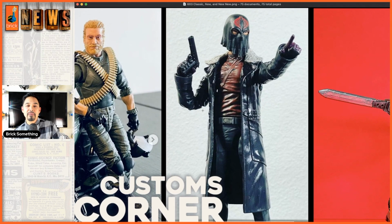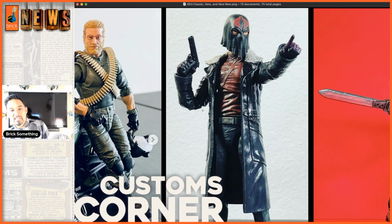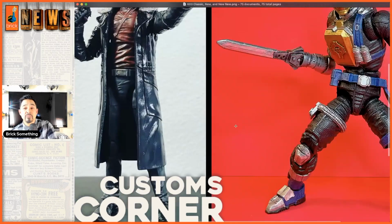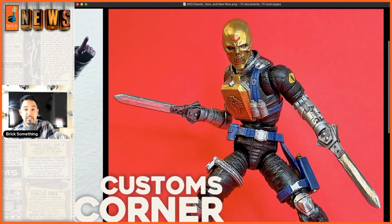Here's a Cobra Commander built on a Baron Zemo figure from Marvel Legends. I think that coat looks great. And finally, on the right, you've got Julius Downey doing a completely original custom character. It's a sort of cyborg character that leads the B.A.T.s. I actually bought Julius a bunch of those attachments from, I think it was Jay's Armory, I think that's what it's called. And those are painted up. I think it's such a cool character, and I just really love the custom work he's doing. Take a look at that, folks. I mean, why wasn't that a G.I. Joe character back in the 80s, right?